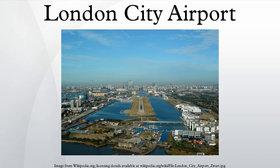London City Airport is also the closest private jet centre to central London. London City Airport has free Wi-Fi for all its passengers. It is available throughout the terminal area and the business centre.